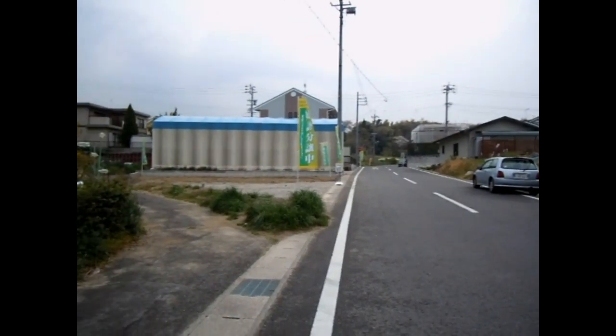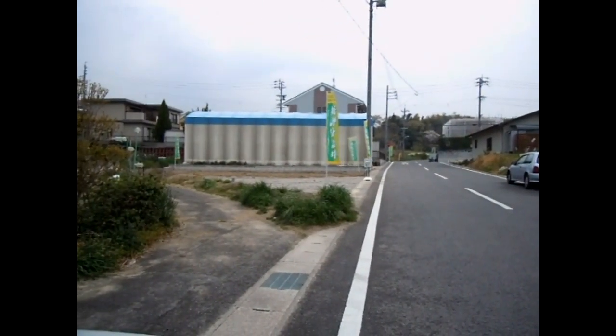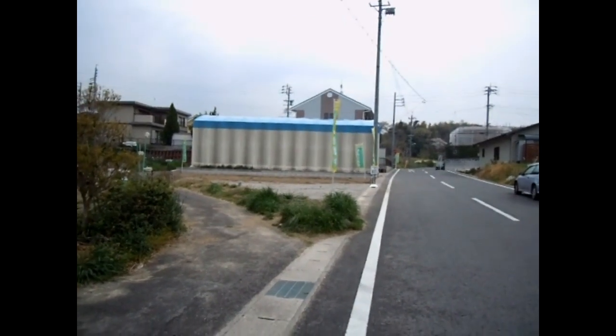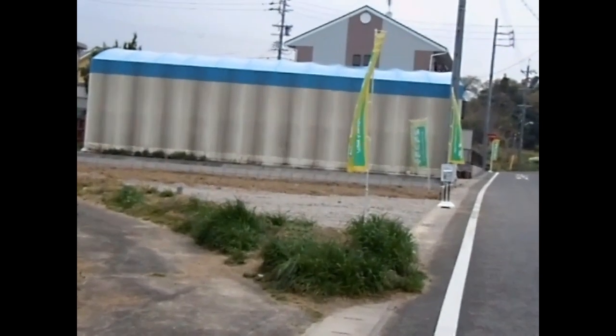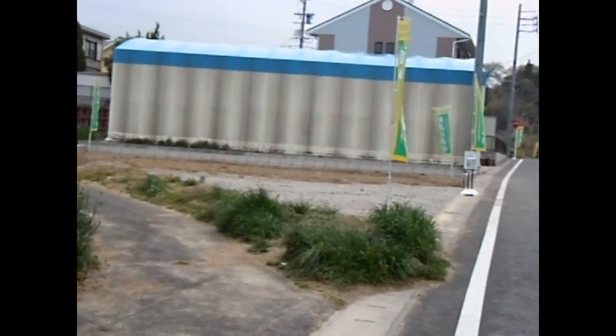Hey guys, just a quick one for the Buying a House in Japan playlist. Just having a look at the Building a New House in Japan option.